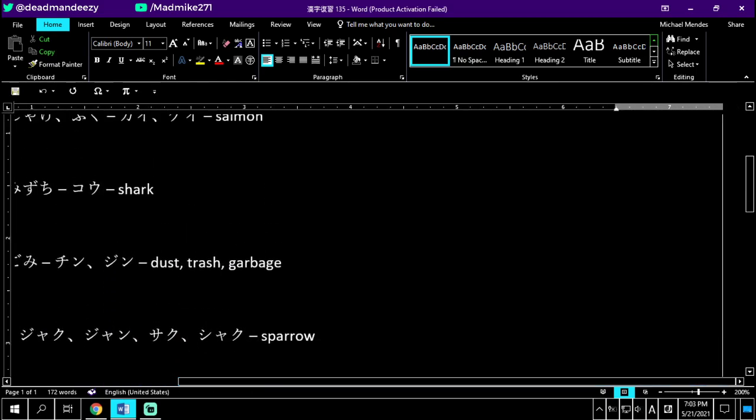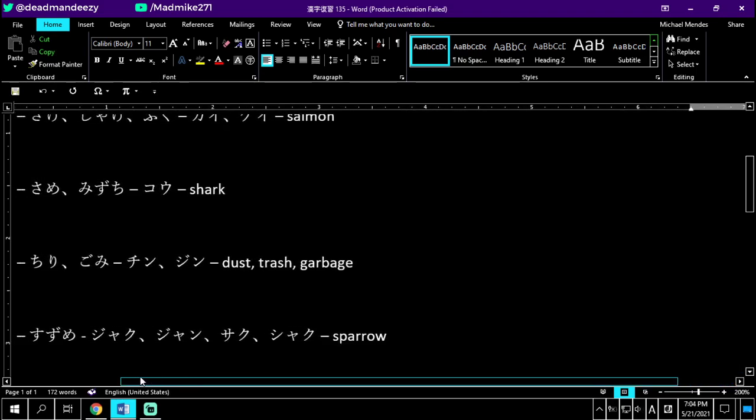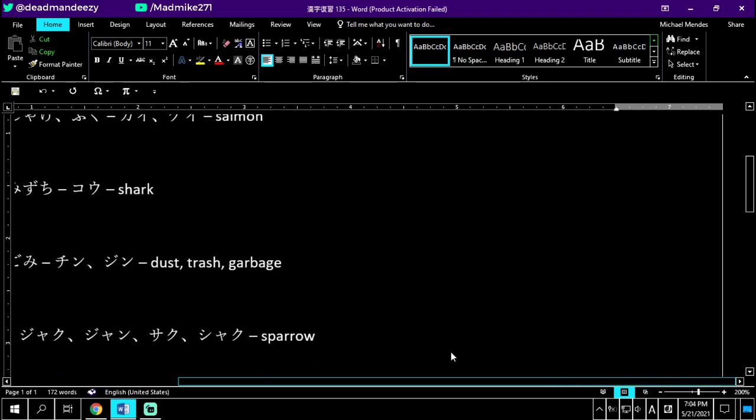A sparrow is a suzume, a jan, a yaku, shaku, or a saku. Suzume, which falls on top of the old bird. Suzume. Yaku, shaku, saku. Suzume.